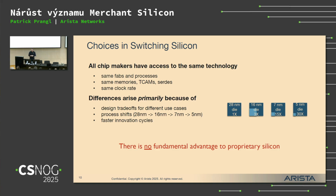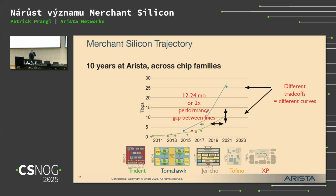Why we stick with merchant silicon is faster innovation cycles. We need these products because the cloud guys, the hyperscalers, are pushing us every year. We need 800 gig. Okay, now we have 800 gig. We need 1.6 tera. We need double the capacity, but half the price per bit. That's only possible with that kind of silicon.